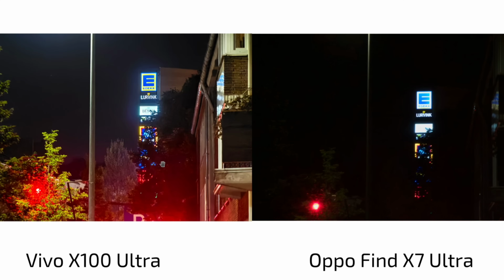So yes, at night time, the telezoom on the Vivo X100 Ultra is superior to the tele options on the Oppo Find X7 Ultra. If you don't have a tripod, especially on the Oppo Find X7 Ultra, I would say that 6x with master mode would work a little bit better than the X100 Ultra's cropping from 3.7x for further away zooms. But who's doing this at night at all?